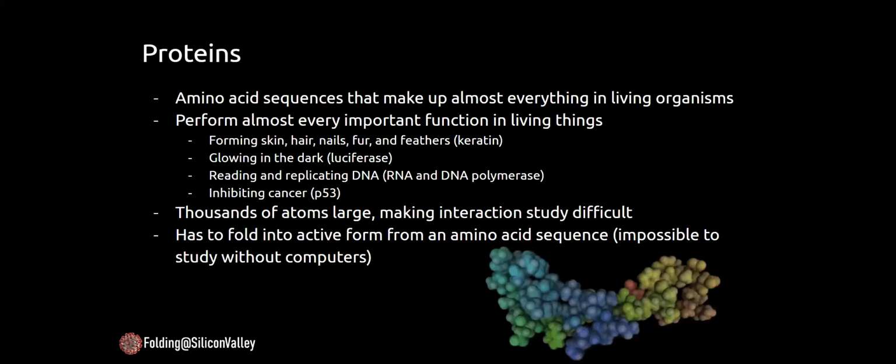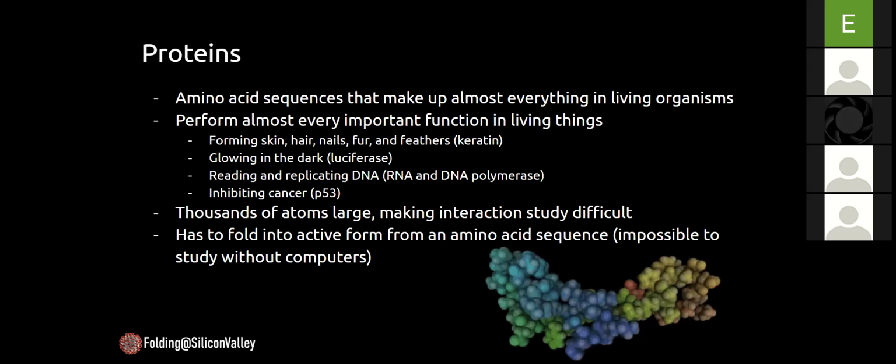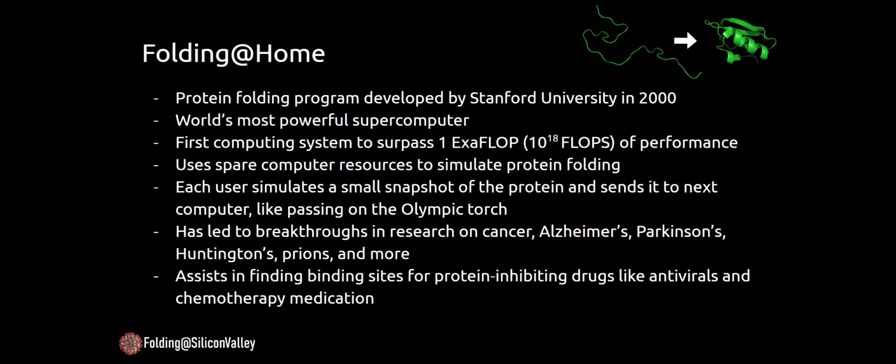However, although these are made of atoms, these aren't exactly basic chemistry problems. It's not 2H2 plus O2 equals H2O. These are thousands of atoms large, and they have to fold into an active form from a very long amino acid sequence, which means that these are only possible to study with immense amounts of computational power.